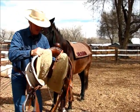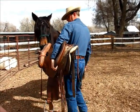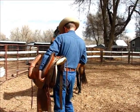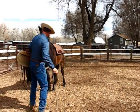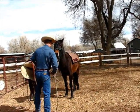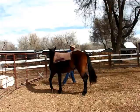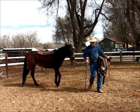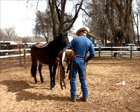Let me get my saddle all situated here. So I'm going to introduce this to her, let her smell it. Pick up my lead rope, let her smell it, then I'm going to walk off with it. Why do you walk off? Well, if they can follow something, they're not as likely to be scared of it. Smell it?